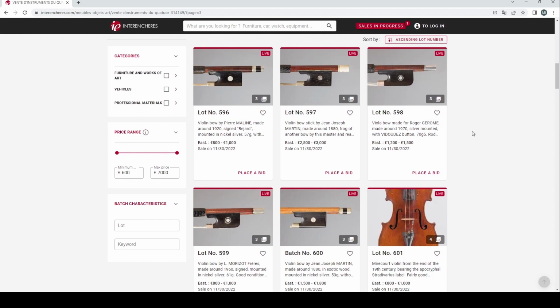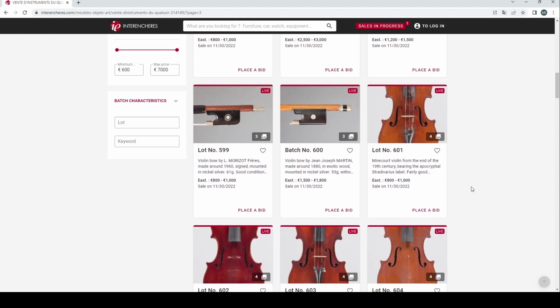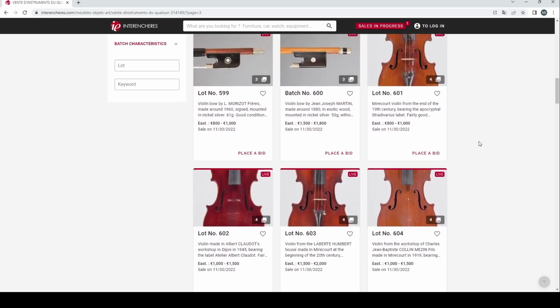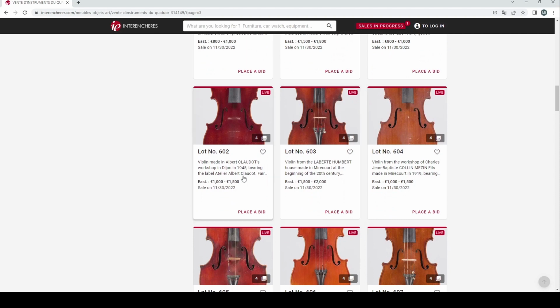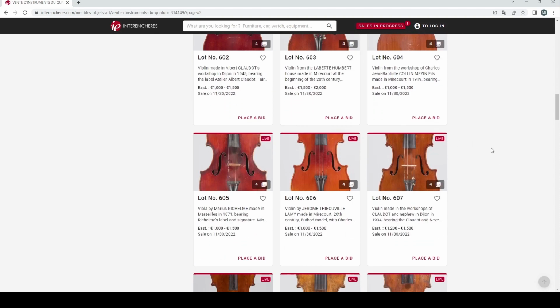Got a Roger Jérôme viola bow there. Violin bow Morizot. Violin bow Jean-Joseph Martin. Another 19th century Mirecourt violin there. Albert Clodeau workshop there. Lebert Humbert, Colin-Mézin.